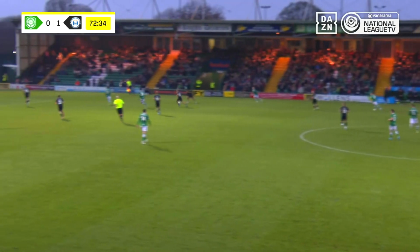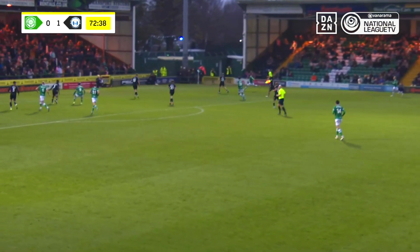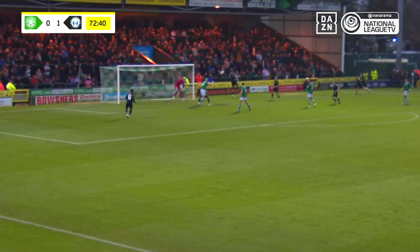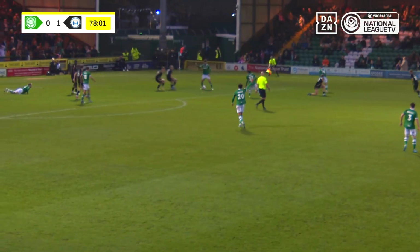Wannell had stayed up from the corner, found himself on the 6-yard box with a challenge header. He didn't really manage to get enough on it. I think it more or less hit his shoulder by the end of it, but that was another opportunity for Yeovil. A huge chance there for Josh Sims. It just wouldn't sit for him.